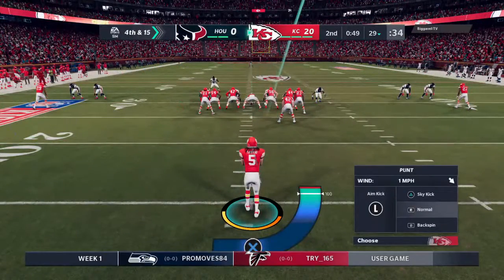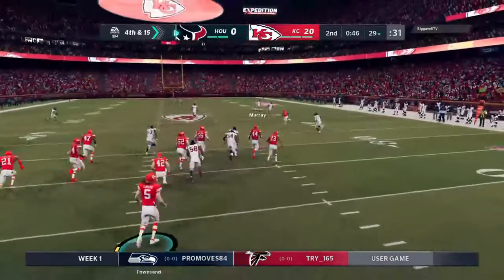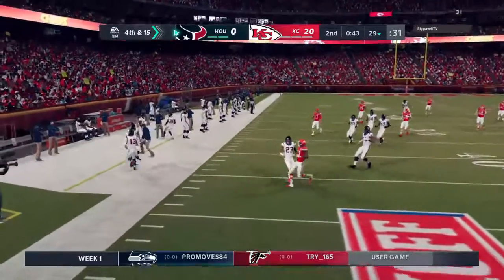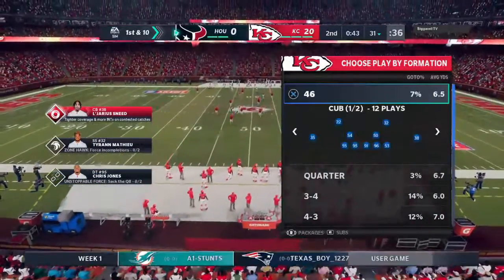That might be the third down stop that they needed because they've had a lot of trouble slowing down this offense in the first half. This might be their opportunity to get off the field. And that will hit and continue on out of bounds. First and 10 at their own 31-yard line.